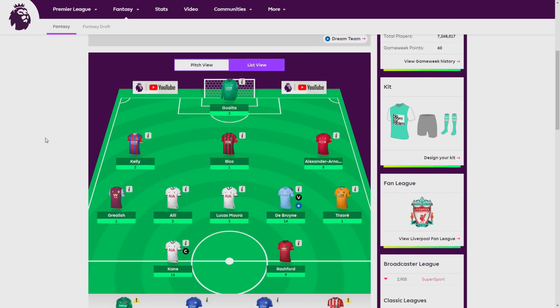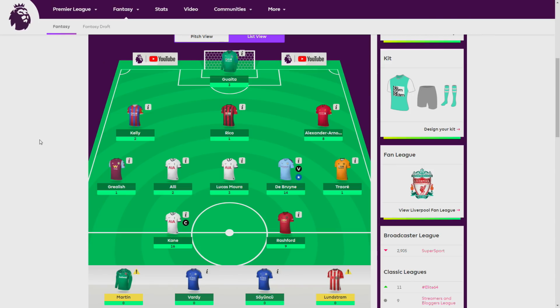We have Guaita yet again with not a clean sheet. So I think I've seriously broken Crystal Palace. Ever since I brought him in, he has not returned, and yet again that double up on the Crystal Palace defense does not pay dividends. So Guaita at least got a save point, so it took him to 3, but with Kelly only 2 points.